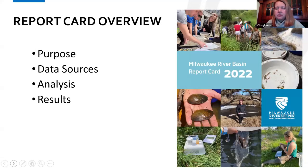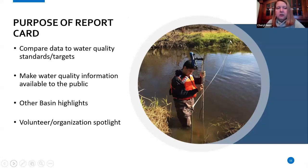So this is just the cover of our most recent report card. It is available on our website, and most of the graphics I'll be showing today are available in the report card. I can send the actual link to Tim, and he could send that out to folks later. Our real purpose with water quality, in addition to being transparent with the data and making sure people have access to it, is that we also want to compare our data to water quality standards and targets at the state or federal levels. And we also like to highlight other things that are happening in the basin.